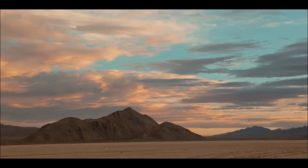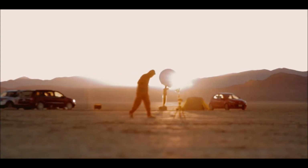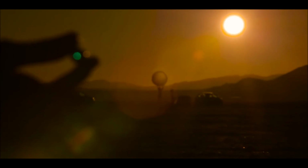So if we've made our model correctly, your perspective from where Earth is on the model will match your perspective from standing on the real Earth. So if you look back at the sun, you will see that the model sun and the real sun are the exact same size. And that's how you can tell that the proportions are correct.